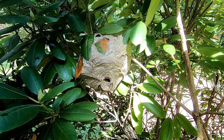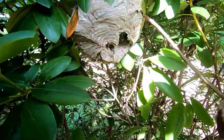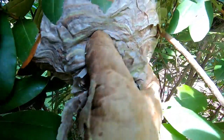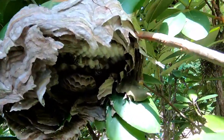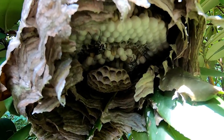All right, so a little more vacuum, and we'll open this bad boy up. Oh, come on. All right, so actually film the opening up of the nest. This is what I do, just kind of see what's left. And see, they got, looks like two combs, some tenerals in there.